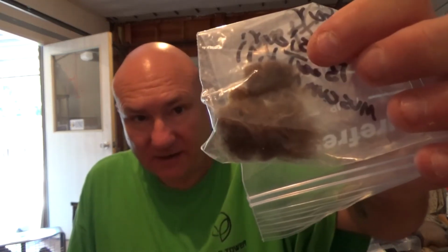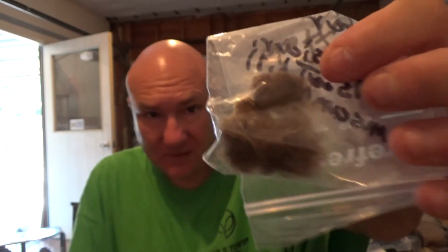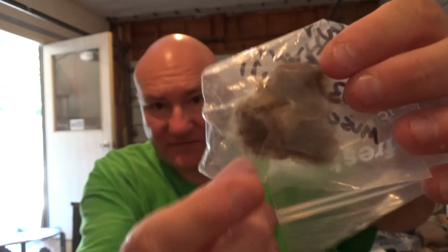Alright, so next we went through Kansas and we went to Boot Hill Museum in Dodge City. I was able to get a hold of a little bit of buffalo fur. So this is some buffalo fur off of a buffalo hide. As well, I did actually get to see the actual real Boot Hill cemetery, and here is some dirt from Boot Hill Cemetery.